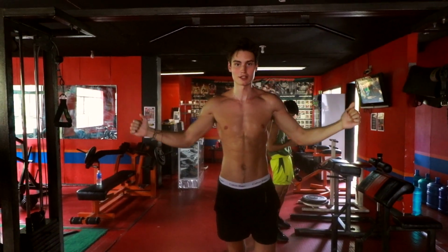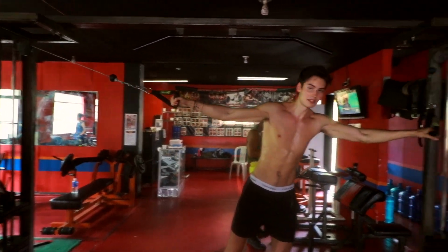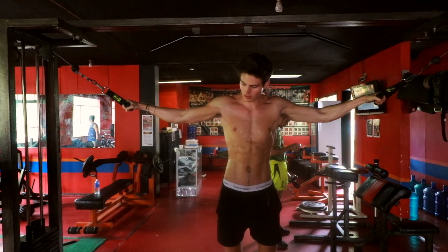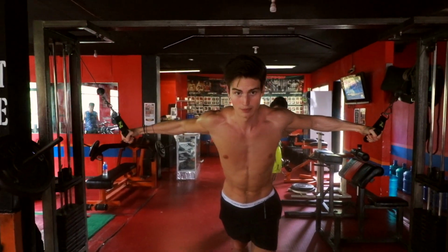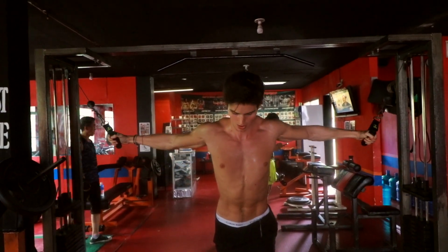Second exercise, cable crossover. I'm going to show you how to do it. So you got to grab both grips. You have to balance it out so it's in the right position. Then you got to step forward like this, and then you pull it towards you. And you gotta squeeze your chest when you do it.